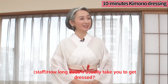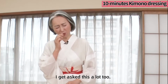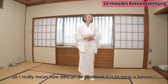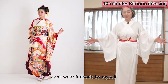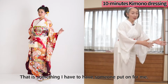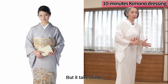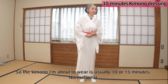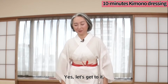How long does it usually take you to get dressed? I get asked this a lot too. So how difficult do you think it is to wear a kimono? Kimonos come in all shapes and sizes. I can't wear furisode by myself, that is something I have to have someone put on for me. But you can wear a tamasode by yourself, though it takes time. The kimono I'm about to wear usually takes 10 or 15 minutes, normal wear. Let's get to it.